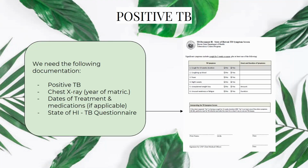If you are positive for TB, all we need is the following documentation turned into us for matriculation. The only thing you will need to do yearly is the TBQ, the form to the right. We will often ask if you have done a recent chest x-ray, as many facilities require it before starting rotation. But this is a case-by-case basis as we don't know where you may rotate at unless you tell us. And from there, we'll make sure you complete one before starting.